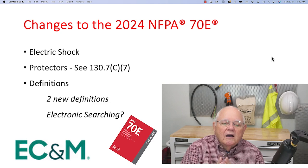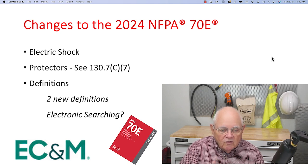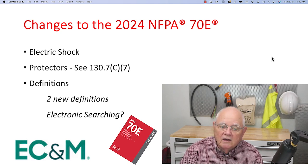So keep in mind that there are requirements for responding to electrical accidents in the 70E standard. We have to be trained on how to respond if we're going to be a person who responds. We have to be trained in AEDs if they're available. We have to be trained in CPR and also in methods of contact release. Keep in mind that when we're evaluating that situation, there may be other types of shock going on in addition to electric shock that we have to take care of.